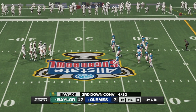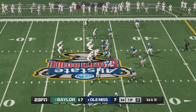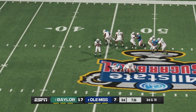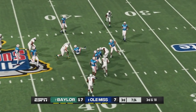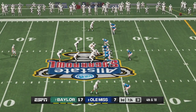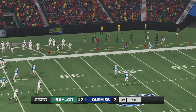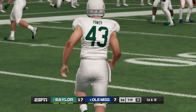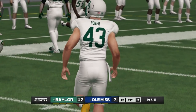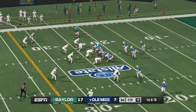Third and long here, and they hope to convert another one and keep this drive going. Throws out and through his hands. In a perfect world, he knocks this kick down inside the 10. There's got to be some sense of urgency to this offense right now. They don't have the luxury of wasting drives if they want to get back in the game.